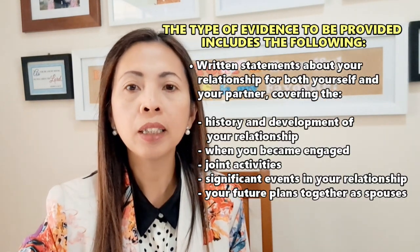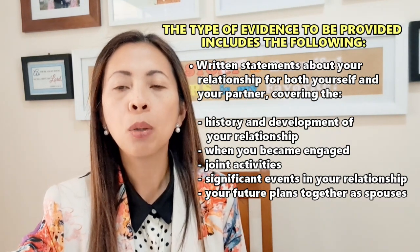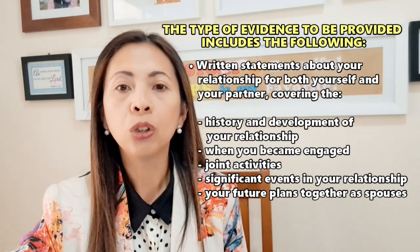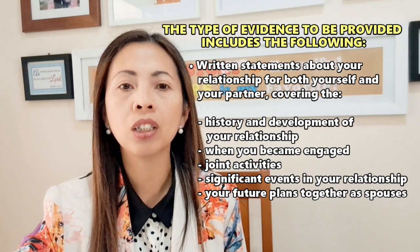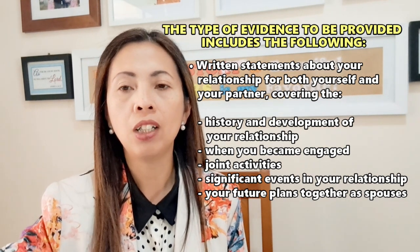Written statements about your relationship for both yourself and your partner, covering the history and development of your relationship, when you became engaged, joint activities, significant events in your relationship, and your future plans together as spouses. This statement can be in the form of a statutory declaration.